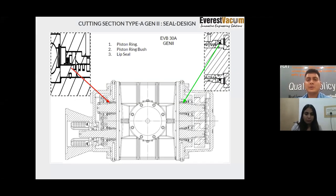Now coming to the Gen 2, we have strengthened the sealing media and made it more robust so that the process vapors do not enter into the oil chamber. We now have the piston rings installed on the piston ring bushes, and finally the lip seals. The lip seals provided in this machine are also double lip as opposed to single lip in the Gen 1 design. So it doubly ensures that there is no product carryover contamination into the oil chambers. That is how the design has gotten better from Gen 1 to Gen 2.